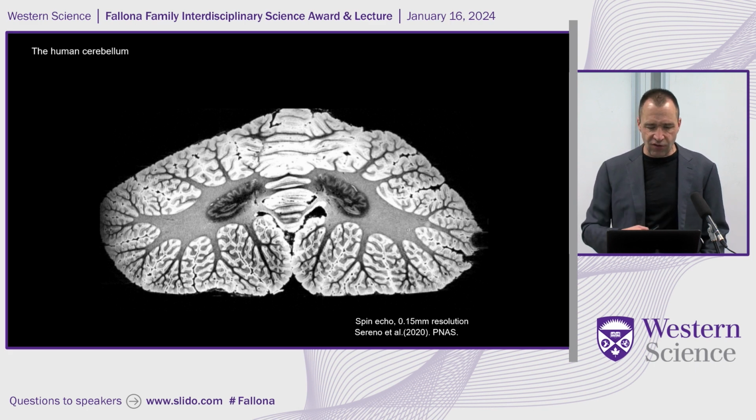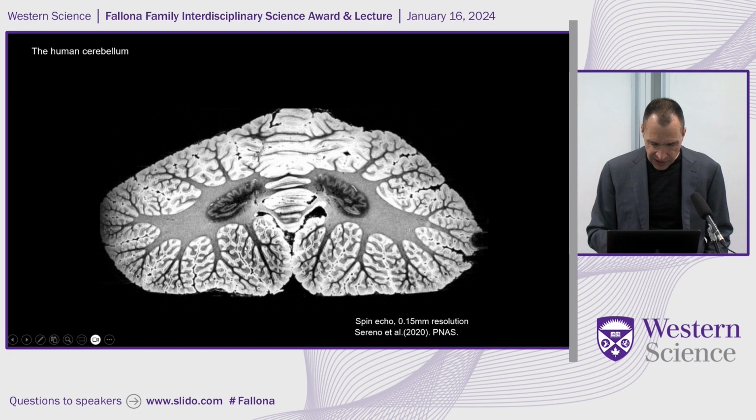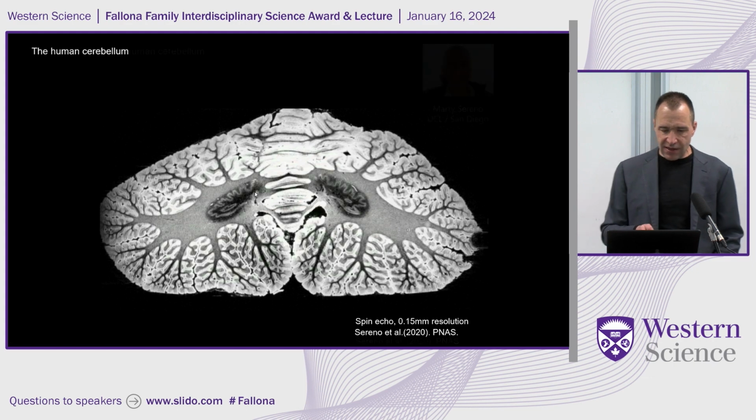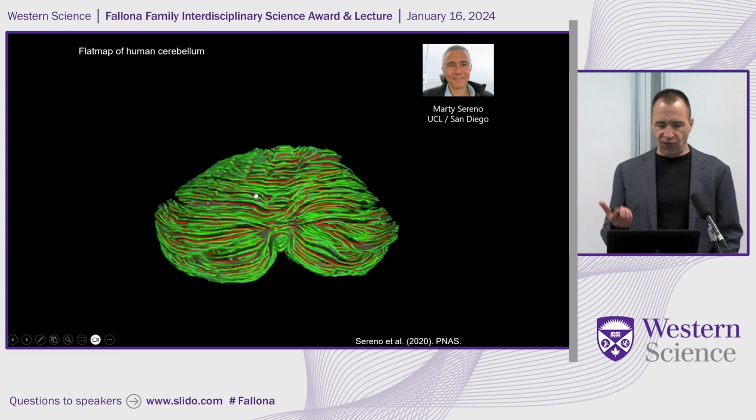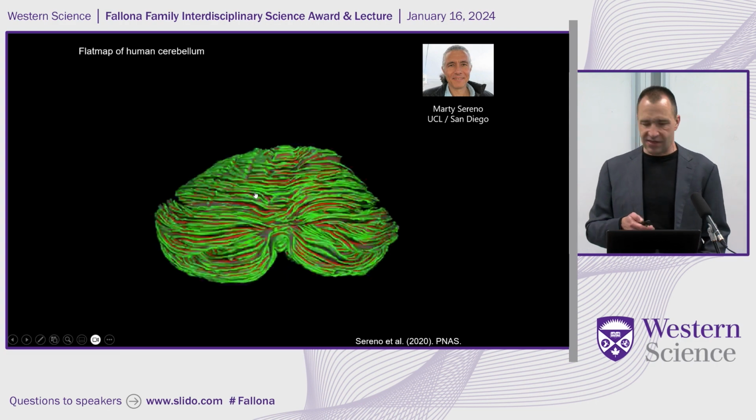And I'm just showing this to show how incredibly folded this human cerebellum now is. So you see here, very fine, the molecular and granular cell layer, very tightly folded. You see these big dentate nuclei, the big deep cerebellar nuclei. And based on this scan, Marty Serino and I created kind of the first full unfolding of the cerebellar cortex.